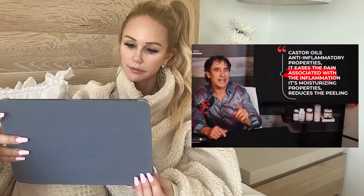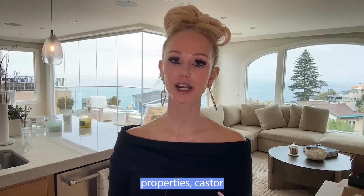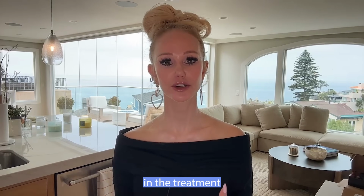It can soothe a sunburn as well. Many of you use aloe, but due to castor oil's anti-inflammatory properties, it eases the pain associated with the inflammation, but at the same time, it's so moisturizing, it reduces the peeling. And that's another aesthetic benefit. Now, I don't want you getting sunburns, of course, but if you do, because of the anti-inflammatory properties, castor oil can be beneficial in the treatment of a sunburn.